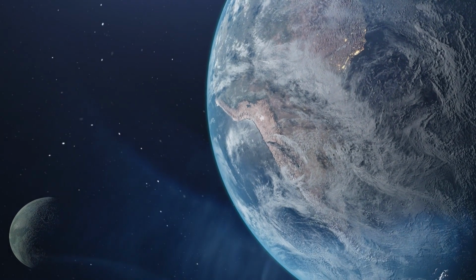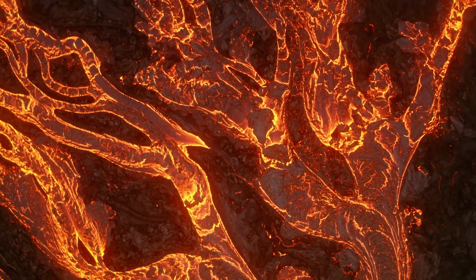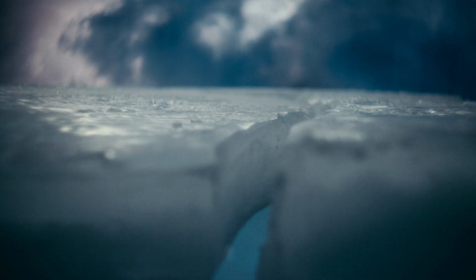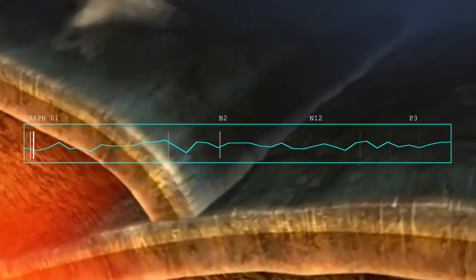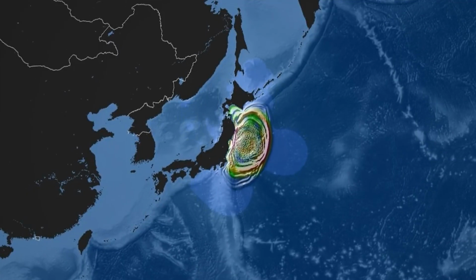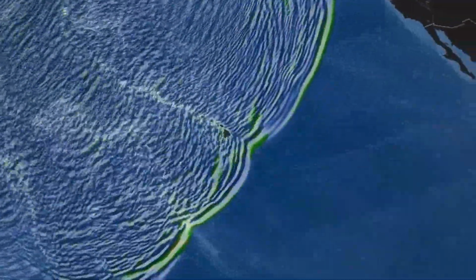The Earth's surface is made up of huge plates that float on top of the hot magma deep inside the planet. These plates move very slowly, but sometimes they get stuck and pressure builds up between them. Now, when the pressure becomes too great, the plates suddenly move, causing earthquakes. Tokyo is located in a place called the Ring of Fire, where two big plates of Earth's crust meet.